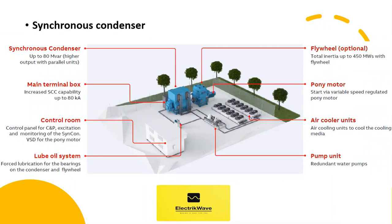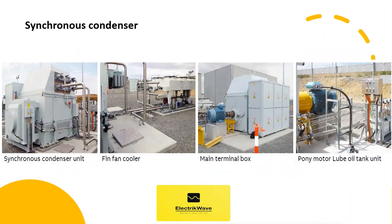This is the bird's eye view of synchronous condenser system components. Here you can see close-up photos of synchronous condenser system components.